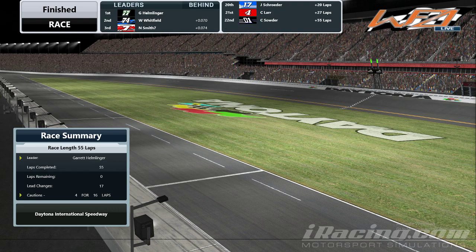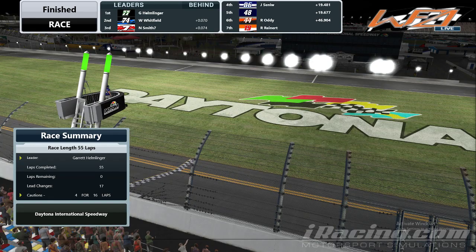Can we drop it? I'm just trying to see what I could see. I was just trying to help John here. Yeah, like I said, it's not a big deal. It's just practice race. I don't want to see something like that next week for sure.